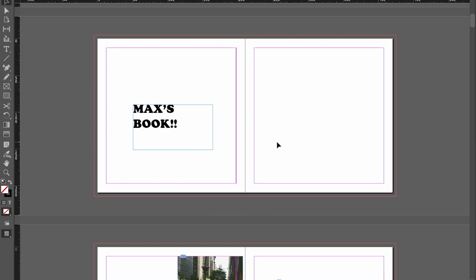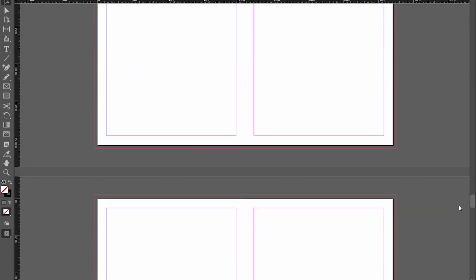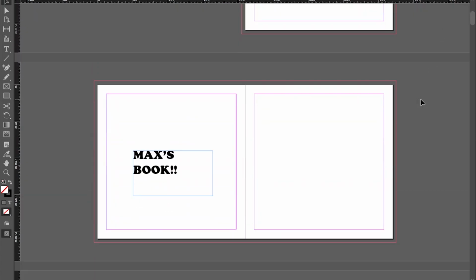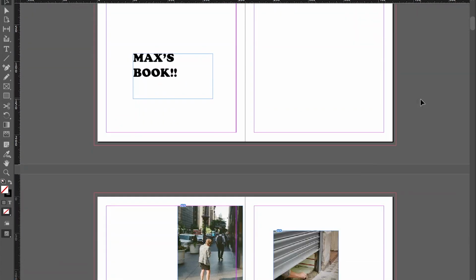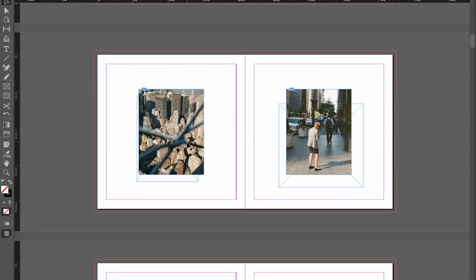This is kind of the basics of putting your book together. It's all pretty open for experimentation, and of course you'll be able to use all your sequencing that you've done already to work out where you want your photos. Sometimes once you've actually got them out there on InDesign, you'll realize that certain pairings actually look pretty bad and you'll move them around, and that's all part of the process.